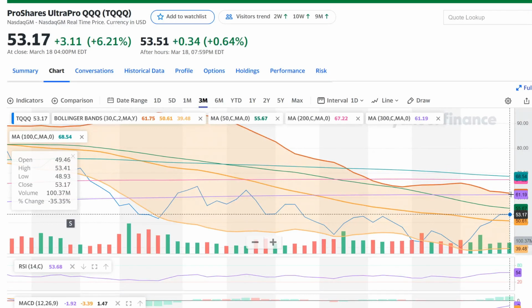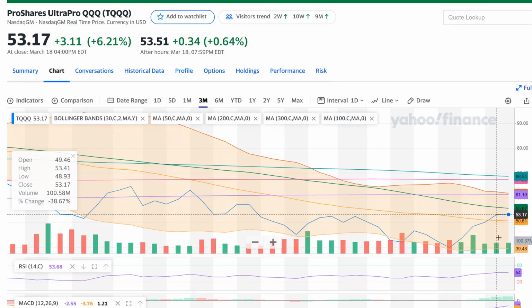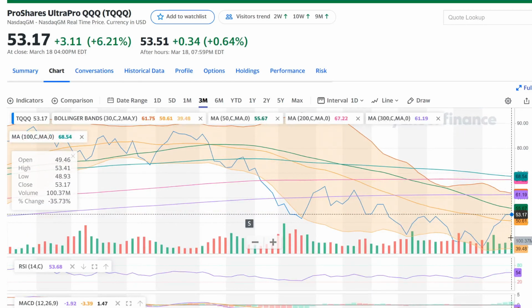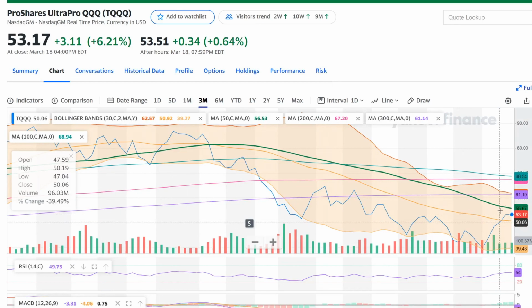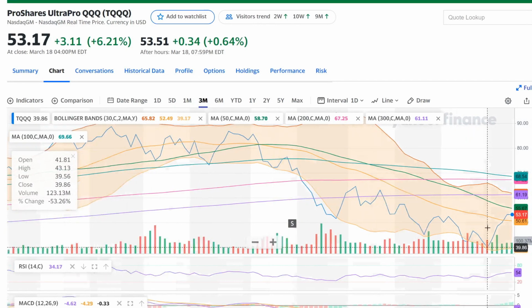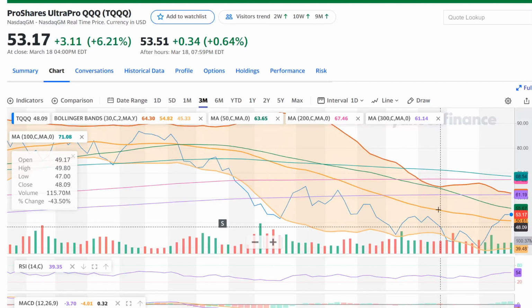You'll see the upper bound of TQQQ is at $61.75. Lower bound is actually $39.48. So typically you want to buy, or I guess sell cash secured puts below the lower band, and that is kind of what I'm going to be planning to do. I'm hoping to pick strike prices of like $30 or $35 monthly, and we'll see how that plays out, especially because, as you'll see, we are way below the actual 50-day moving average, and as well 200-day moving average, we're also below that, so we're quite a bit down, and I think it would be a good trade. So I'm gonna continue to sell cash secured puts on TQQQ.